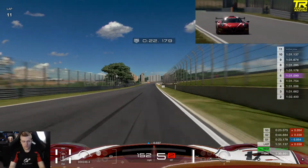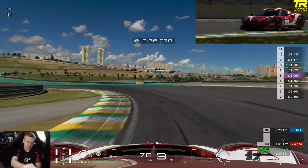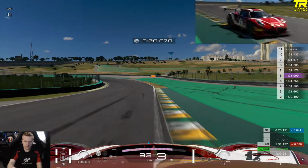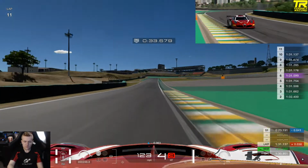Obviously it can be quite tricky sometimes to nail the perfect middle sector, or at least a good middle sector. We're not after the perfect lap, we're after just a good lap. And as you can see, I'm even with the time at the moment, but look at that, we jump up a 10th, and that's sort of the 10th that I was looking for.